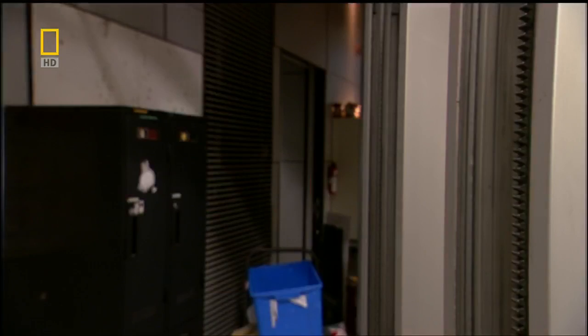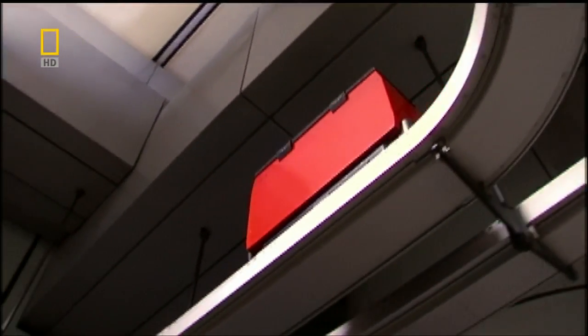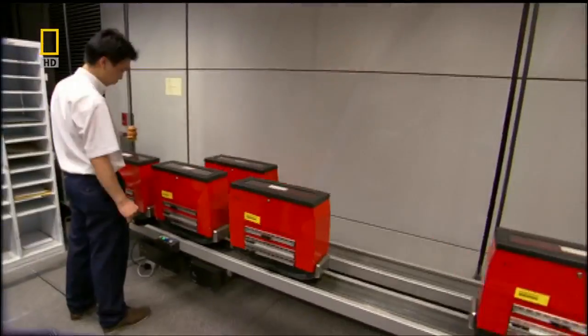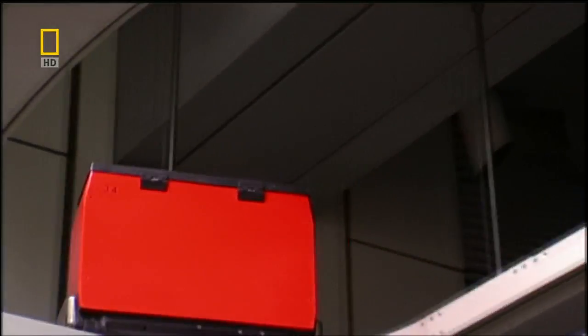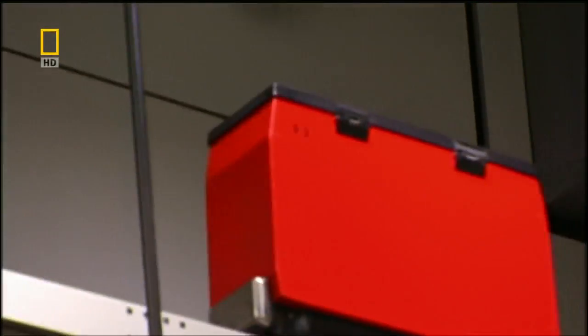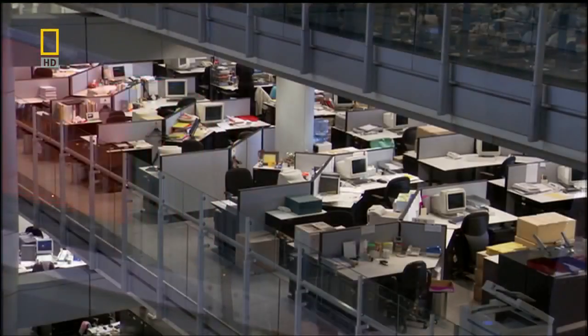Fully loaded, they can move the weight of a sport utility vehicle. The train is modeled after a system for delivering parts across a sprawling factory floor. It travels through the skyscraper on 543 meters of track, about the length of 2 Eiffel Towers laid end to end.